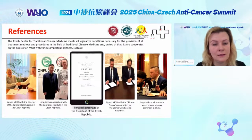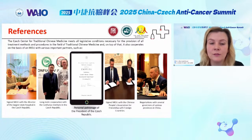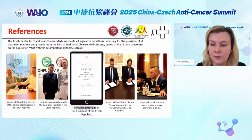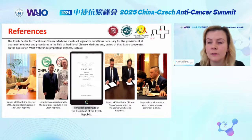On this slide, you can see more partners of our center. In the first picture, Mr. Spacil is signing an MOU with the director of Palacký University Hospital, the hospital where Professor Melichar also works. Next to it, you can see there are two Confucius Institutes in the Czech Republic, one in Olomouc and one in Prague. In the middle, you can see a document which is the personal patronage of President Miloš Zeman, who gave patronage to certain projects of Mr. Spacil. And finally, on the right-hand side, you can see, for example, the signing of an MOU with the Chinese People's Association for Friendship with Foreign Countries, or Mr. Spacil during a meeting with, I think, the governor of Guangdong province.